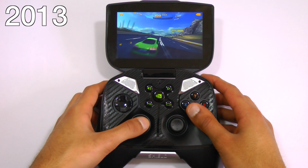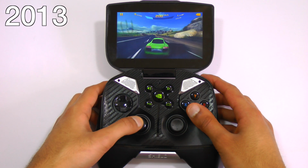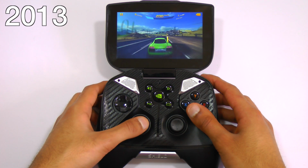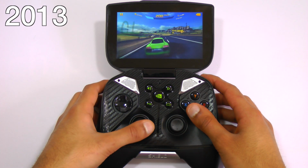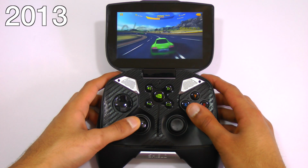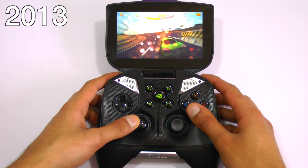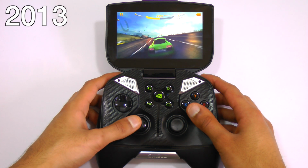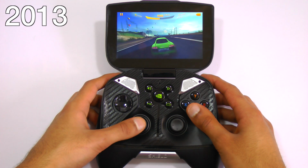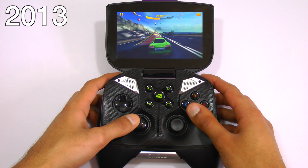Now, the last one on my list is a little bit of a different one, and this is the Nvidia Shield. As you all may know, I'm a really big fan of this thing, and it's not a typical handheld console like the others, in that it's an open platform. Generally speaking, developers do not make games specifically for the Nvidia Shield, but they will optimize their game so that it runs with it, and is compatible with the controller. But Shield does a lot more than just play Android games.